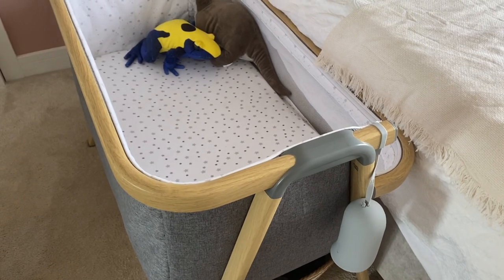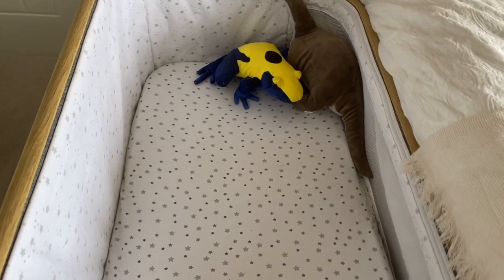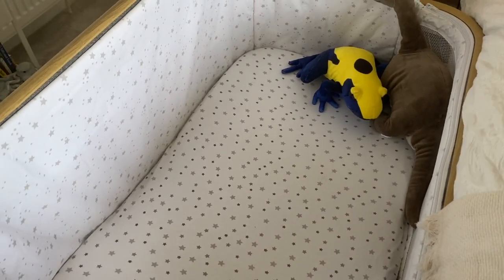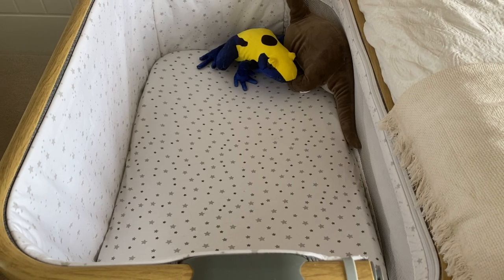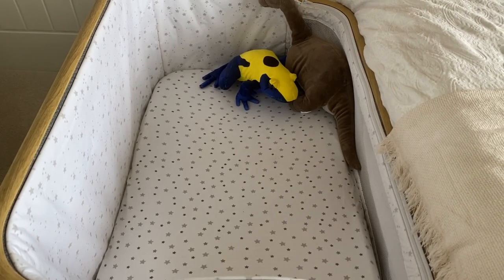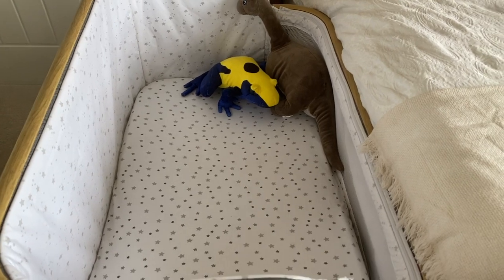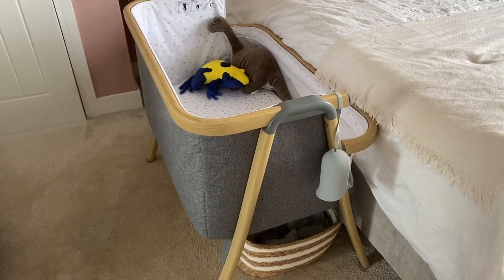I bought this crib from Smyths The Toy Store for about £90. It was either £80 or £90. Absolute bargain in my opinion. And yeah, I'm going to be so sad when we can't take this crib with us into the nursery. I am going to put a proper cot into the nursery. But yeah, really pleased with this. I'm sure they still have it on the Smyths website.